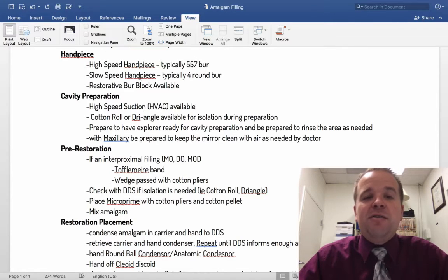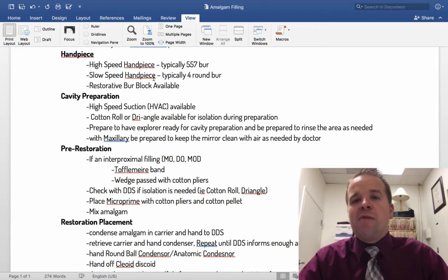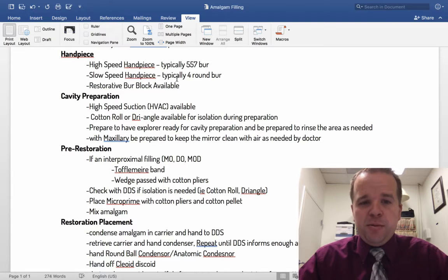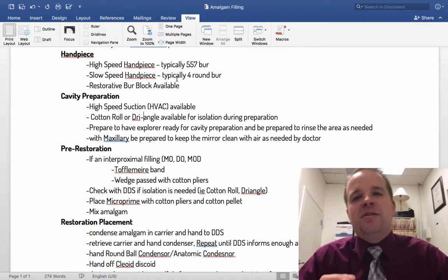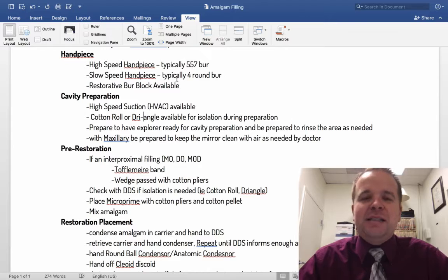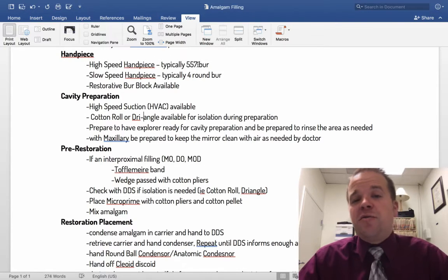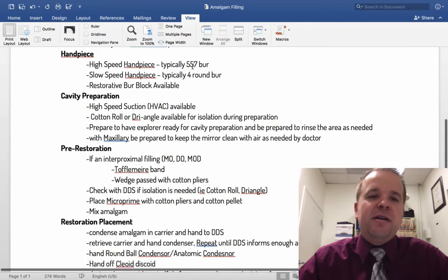The other thing you'll have is in the slow-speed handpiece, you'll have a 4 round burr, which usually is a latch head, and you'll be able to learn all this really quick. And then you'll have the restorative block available, which has some smaller ones, some pointier ones, just for unique cases. Sometimes the doc will switch them out, and sometimes a doc likes to use a 330 burr or a different type of burr. But typically, that's where we're going to sit, in that arena right there.